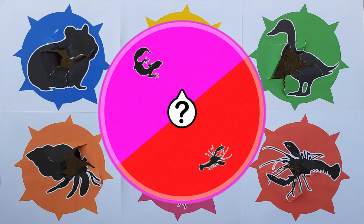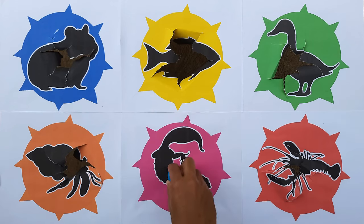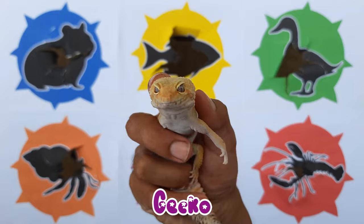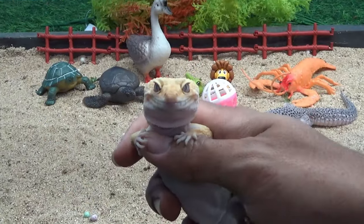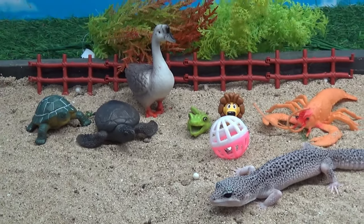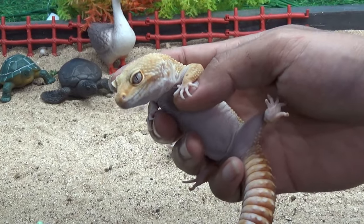Purple color. Gecko. Hello, I have a gecko. Look, I have so many animals in the sand. Wow! Come on, let's put the gecko in a sand.